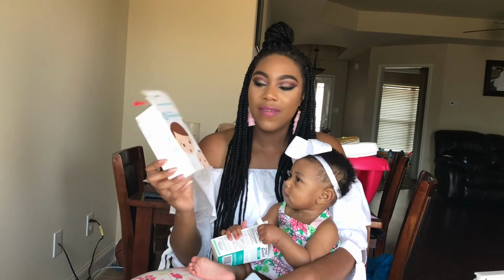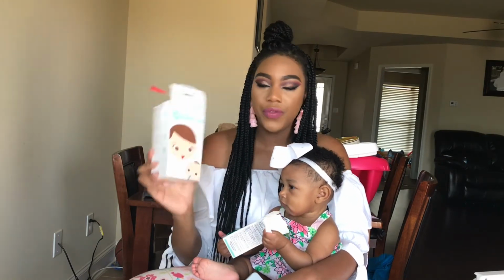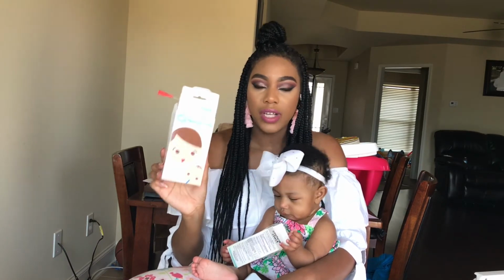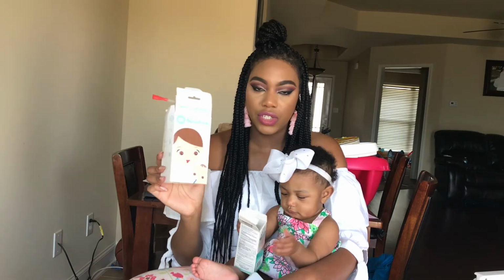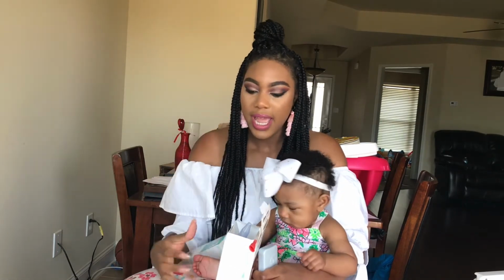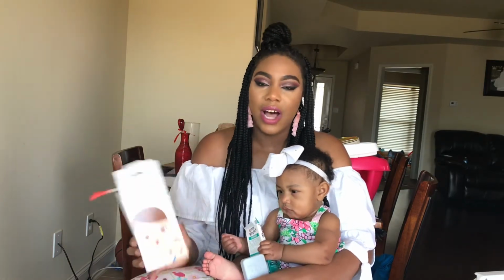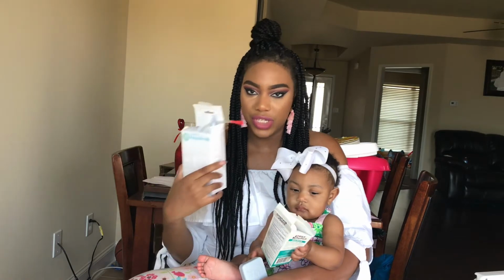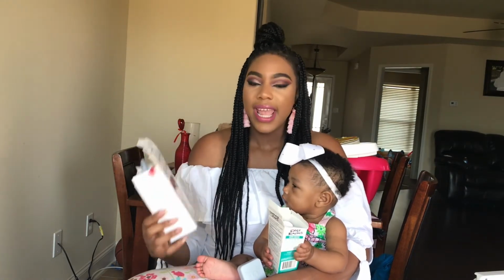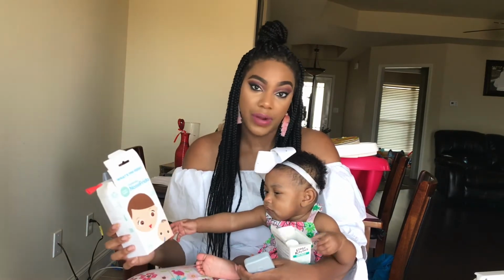My next must-have I actually recently picked up because she had a cold, and that's the Nosefrida. Now before I get to explaining the Nosefrida, I also had on there nose bulbs, and those are the little bulbs we all know that help suck out the snot. When she was born, she sneezed a lot, and that's just what newborns do to clear their nasal passages. So she would have snot, and I used the bulbs, and she was so tiny, you know, their nostrils are so small, so that worked great for that.